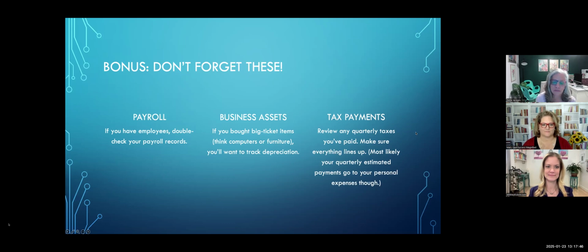These are some things not to forget about. Payroll. If you have employees, then double check your payroll records. This is one thing a lot of people get entered into their expenses wrong, because when you are doing payroll, which first of all, payroll is only actual W-2 employees. If you're paying somebody through a 1099, that's going to be considered a contractor and not an employee.